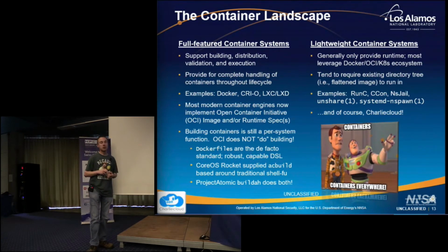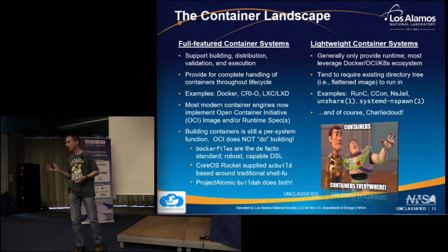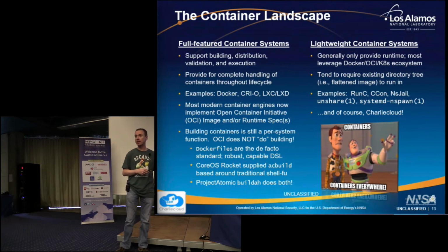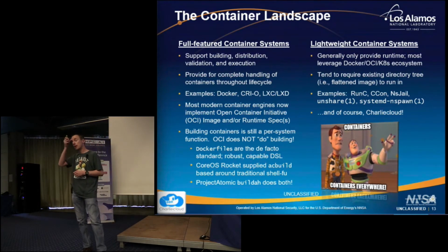And then the new kid on the block is something called Buildah. It's supposed to make fun of Dan Walsh's Boston accent, apparently, hence the name. Buildah is their solution for building containers. It does support Dockerfiles. It also has its own unique syntax for builds.